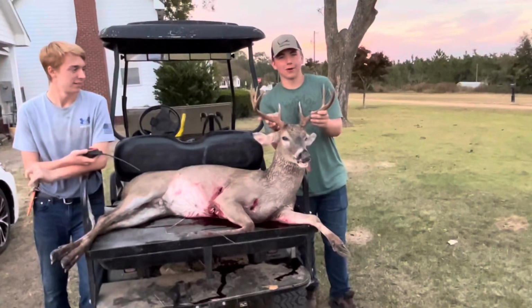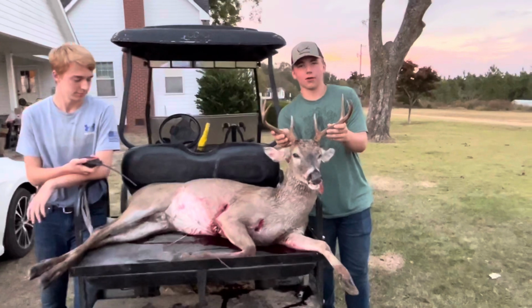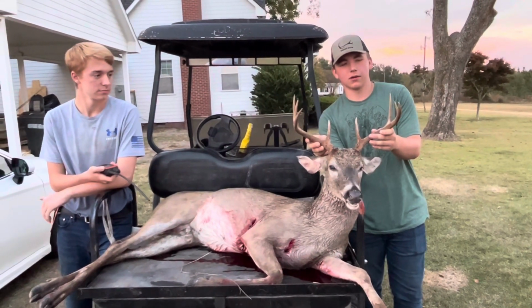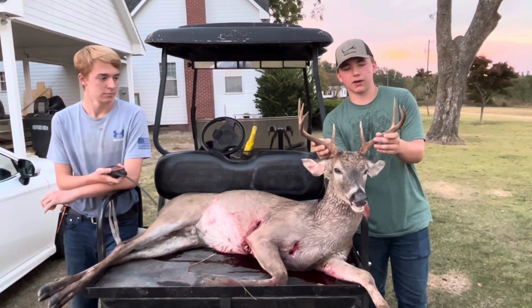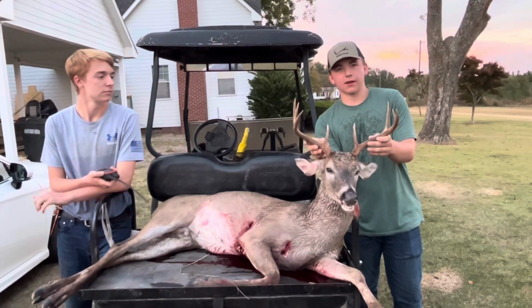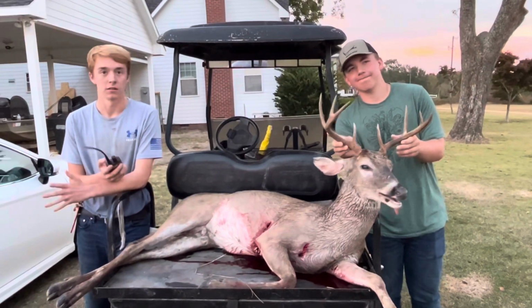My name's Curd Walker, and we come up here every year to go hunt on my Uncle Hugh's land. It's October the 20th, and this morning it's pretty slow, but I've seen three other deer besides this one. He came out and I shot him, and didn't make a perfect shot on him.